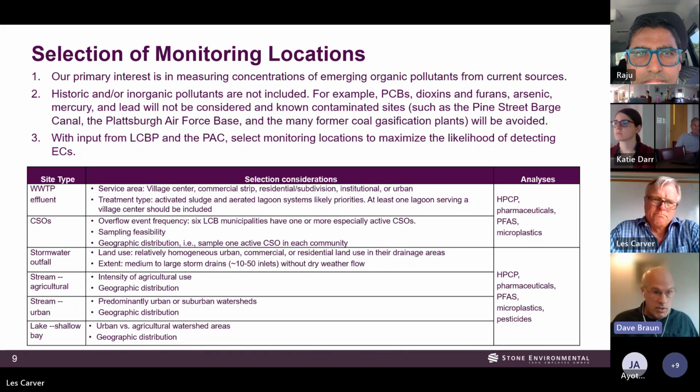Stormwater drainage systems, there are over 2,000. I know a lot of them in Vermont and New York, within this basin. And here we're thinking we want to stratify them into ones that are predominantly urban and ones that are sort of residential. So again, different use profiles, potentially different runoff constituents there. And looking for medium to large drainage systems that don't have dry weather flow. A lot of the time, when they get too big, you're just draining groundwater. That's not really the interest there. I think we're interested in surface runoff.